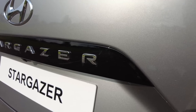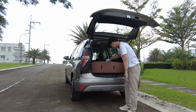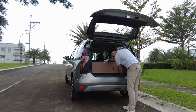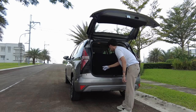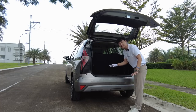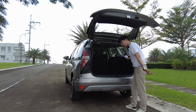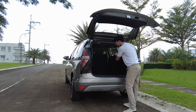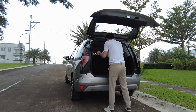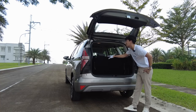Then we do have plenty of cargo space here at the back. Lots of cargo space here as well. Third row seat. This is my first time to actually come here on the third row. The nice thing here is that you can adjust this up to here, and you can adjust it in plenty of different angles. So even the third row person can relax here at the back.